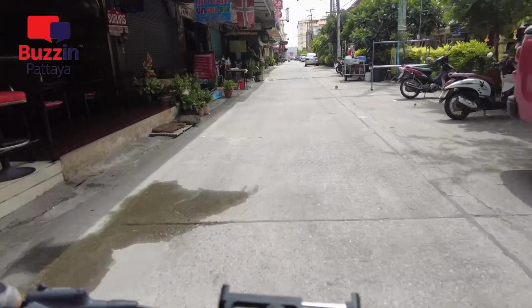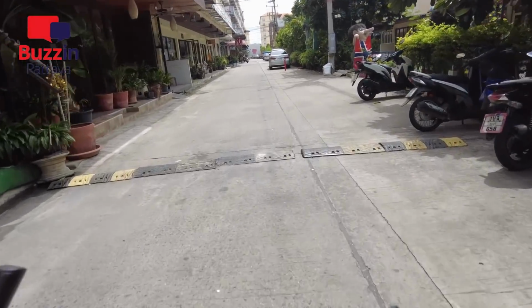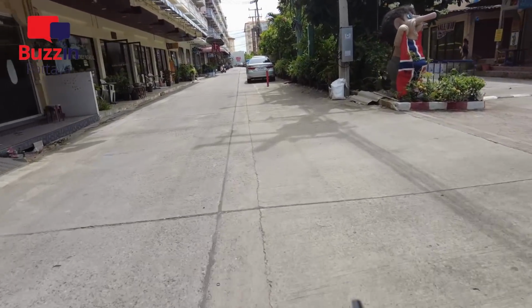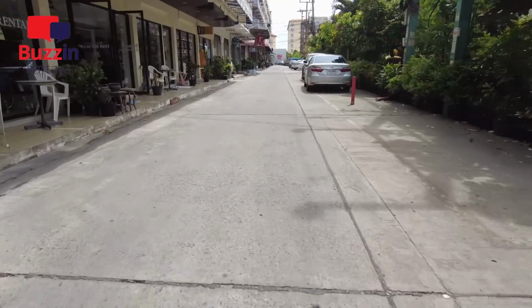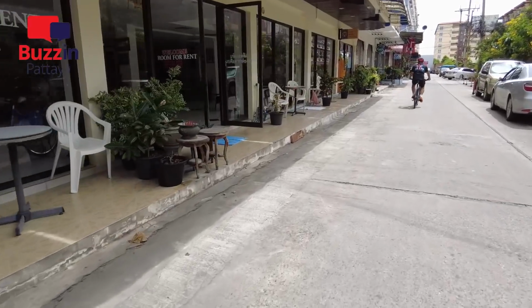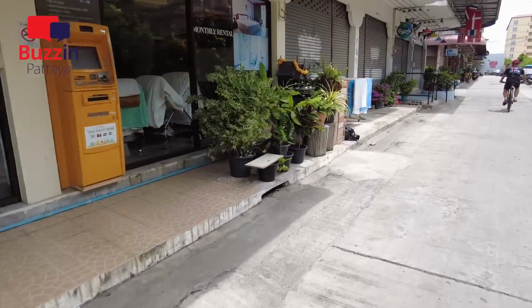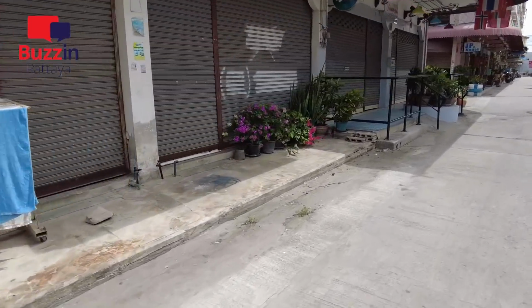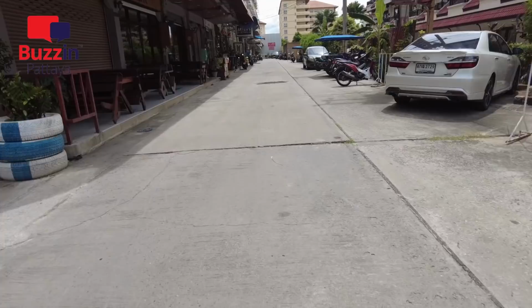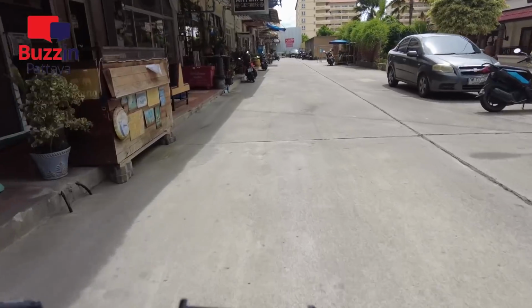Good morning. Go on, fly, fly, fly. All right. And surprisingly, there's not that many places that are up for rent in comparison to when you go around some of the sois in Pattaya, in the city centre. There's not a huge amount of places for rent here, which is quite surprising if I'm being honest.